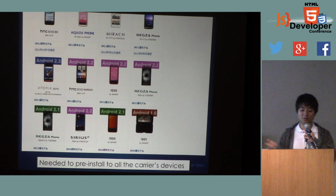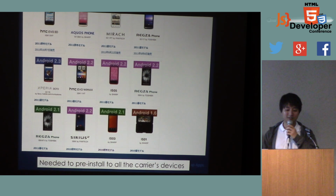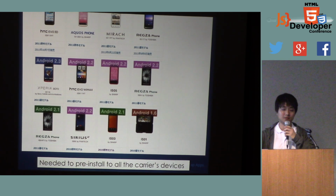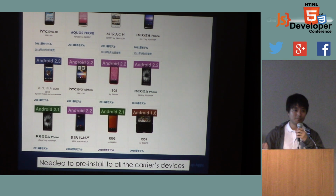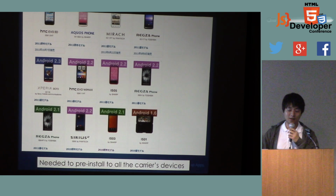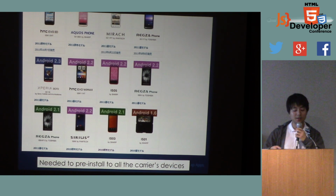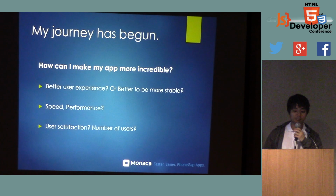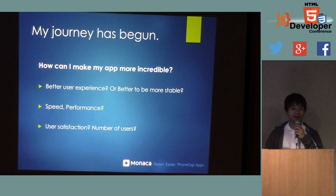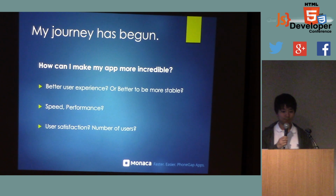So all devices have their personalities or maybe bugs, and we needed to take care of those glitches, diversities and fragmentation, and ship it, installing it on all the pre-installed devices. But I could not leave hybrid because PhoneGap or HTML5 was the way. I was still thinking like that. So I just thought I needed to go with this team and go this way. So this was the beginning of my journey. From here, I decided I needed to do something better than this and create an incredible application, right?